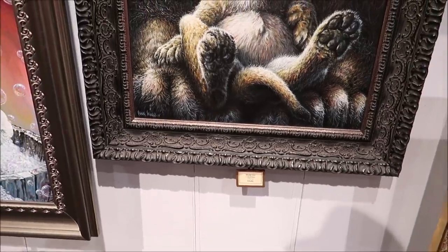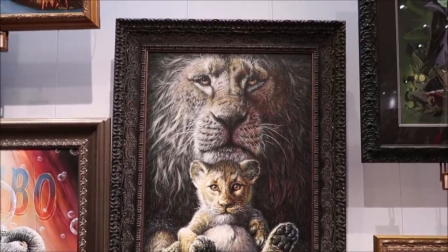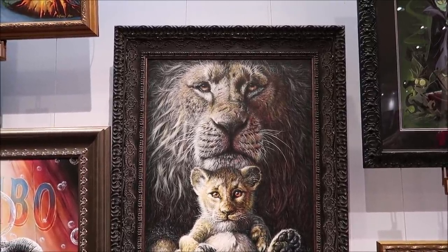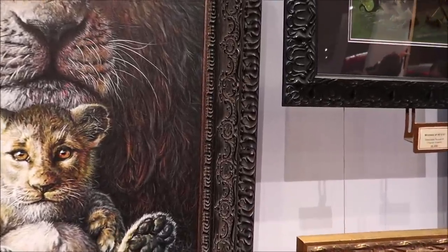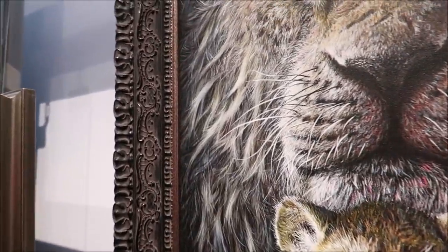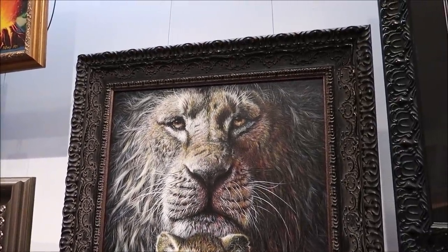$35,000. $35,000 for this. I mean, it is gorgeous, but you can buy three Walt Disney autographs for that price. I mean, the frame alone is probably worth a couple thousand, I feel like. I mean, this is really beautiful, but I think I would take Walt Disney's autograph.